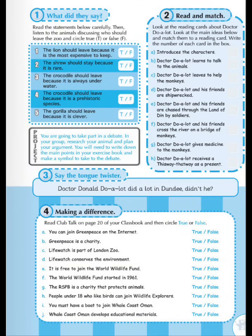The croc: But you are the most boring animal at the zoo. People can see you at home and in their gardens. They don't need to visit the zoo to see you. The shrew: That is not true. I am a savvy shrew, and I'm very special because I'm the smallest land mammal in the world. I am very rare. Poisonous animal. You should leave because you are too scary, and you spend all day hiding in the water. You should leave.